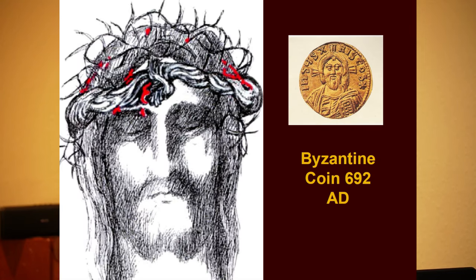We have a Byzantine coin here from the year 692 AD. And we can see in the Byzantine coin, ladies and gentlemen, if we look at the hairline here, we can see at the top we have this kind of unusual shape. So this particular coin that's been minted in the year 692 AD, the question would be, why would a person who forges a coin have Christ with a particular shape here? Why would they specifically put a particular shape into the hairline unless he had actually seen that unusual shape of the blood flow with the man of the shroud? So it's just a question I'm putting out there.